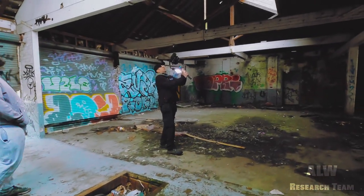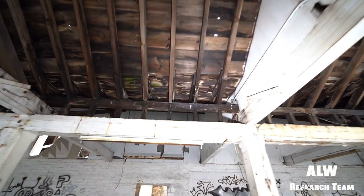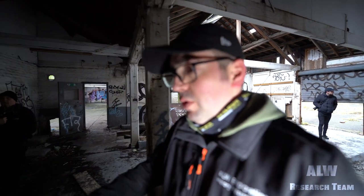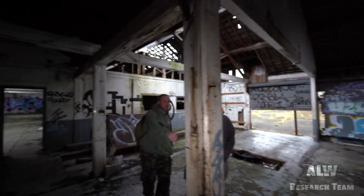Now we've got the hardwood roof again, sort of giving an indication to the age of this building. And that similar hardwood that we've seen in military installations, because cost wasn't the primary factor with building military installations at the beginning of the Second World War. It was build it with the materials we've got as quickly as possible. The timber.